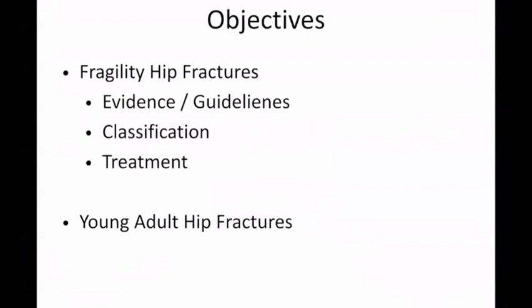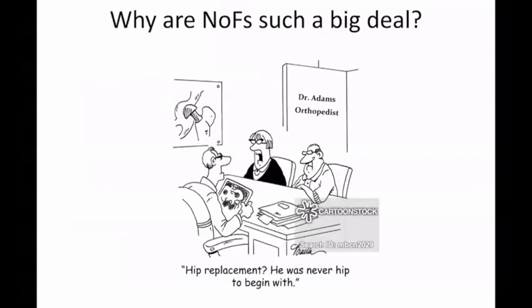So these are the objectives. Like I mentioned, go through fragility hip fractures, looking at the evidence and guidelines behind them, classification, and how we treat these. And if we get time at the end, go on to young adult hip fractures. I realized that there's probably going to be a range of you in this lecture, some of you F1s right up to CT2s. Therefore, you're all going to have different experience levels. Anyone who's done an orthopedic rotation for even just a couple of months will undoubtedly be familiar with large parts of this talk. But I do hope to highlight exactly what you should know for your interviews and what you should know as a day one registrar.